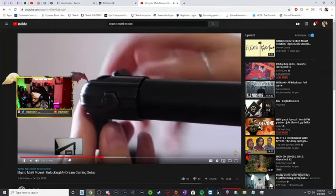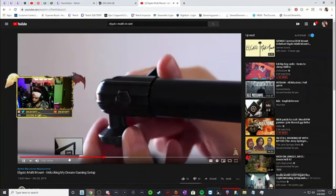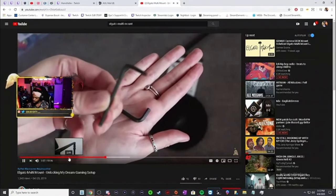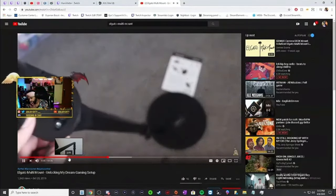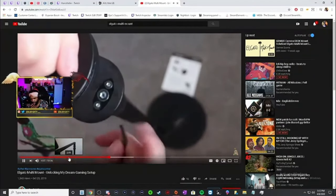When it comes to the weighted base, you can actually remove the clamp from the bottom of the multi-mount. This is a little bit fiddly. I will hold my hands up and say I did struggle with this, but that's probably because I'm a useless bisexual and I'm used to making IKEA furniture and that looks like with Elgato products.